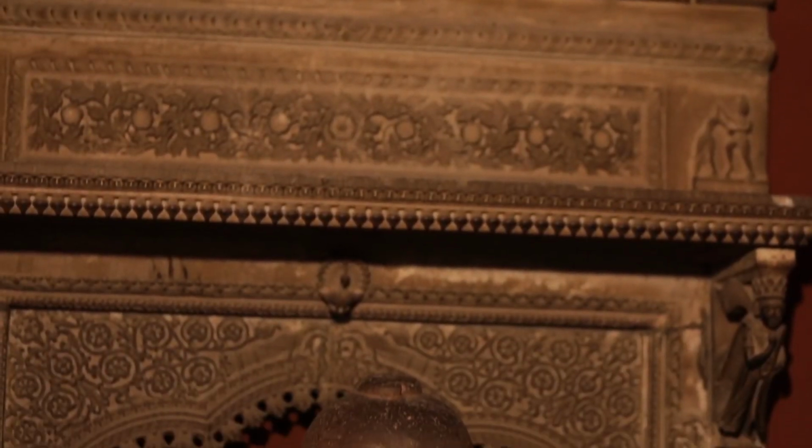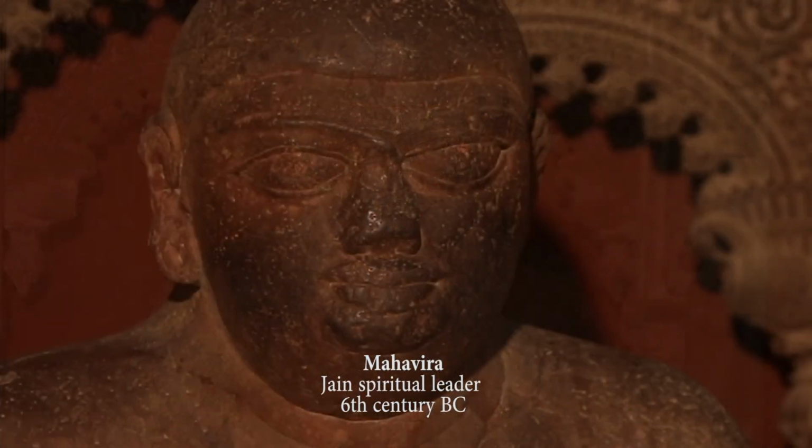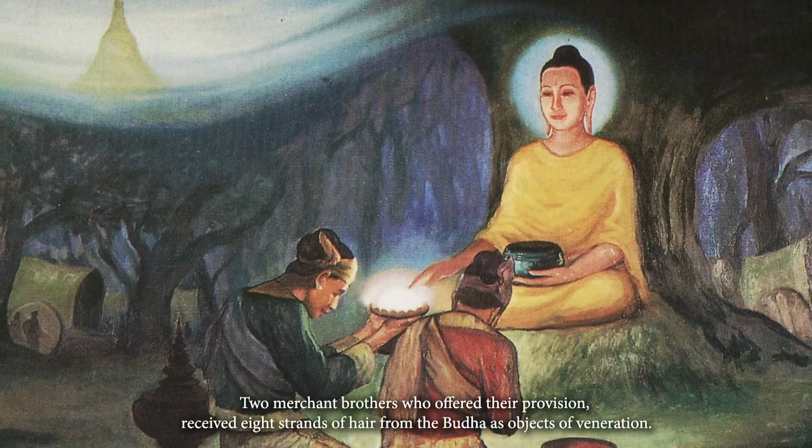Buddhism and Jainism are responses to that, actually. They are contemporary. This is a statue of Mahavir from Haryana, and Mahavir was the spiritual leader of Jainism. As we know, the Buddha Siddhartha was the spiritual leader of Buddhism. And they introduced equality, inclusiveness, non-violence.